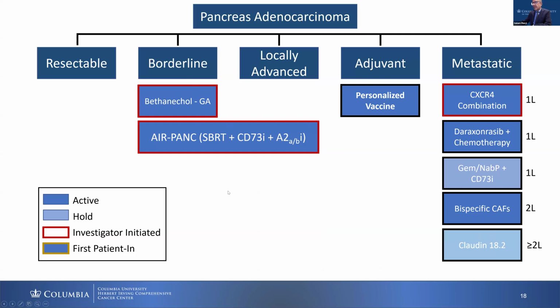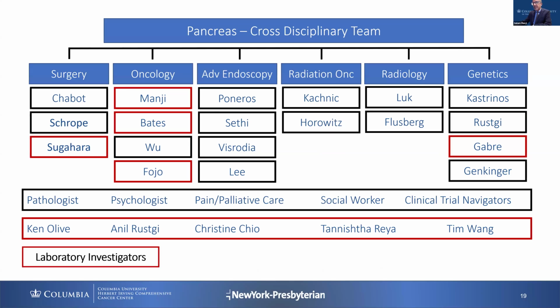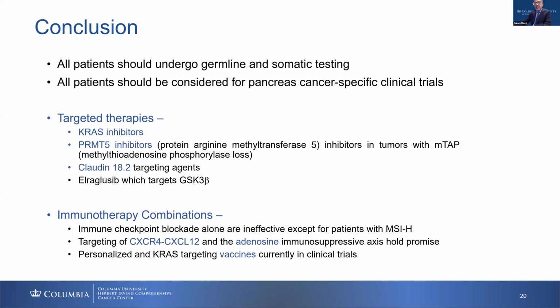metastatic setting. Here is our pancreas cross-disciplinary team with multiple surgeons, medical oncologists, advanced endoscopists, radiation oncologists, radiologists, and geneticists, with a very strong team and collaborators of basic scientists who are in the lab trying to identify new pathways that we can interrogate. Lastly, in conclusion, all patients should undergo germline testing and somatic testing, as now target therapies are here. All patients should be considered for pancreas cancer-specific trials if available.